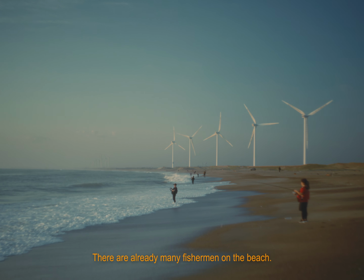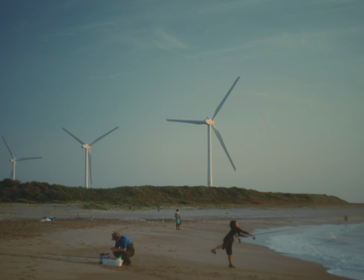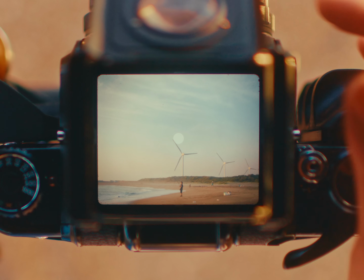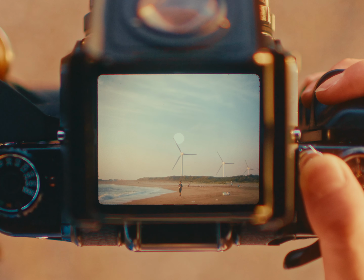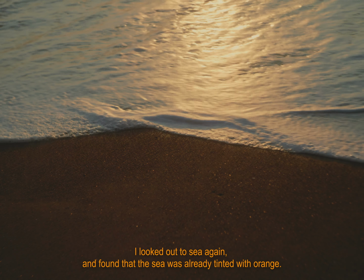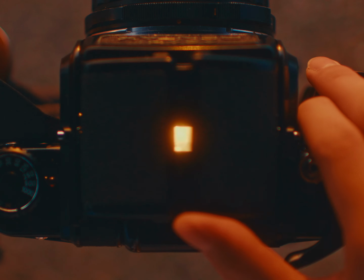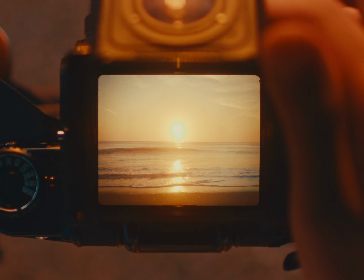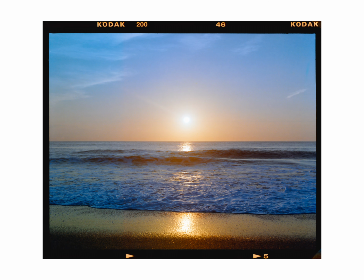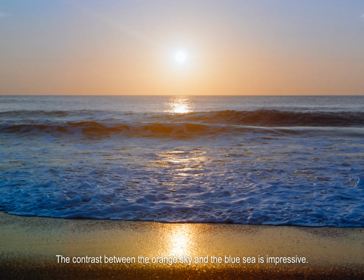There are already many fishermen on the beach. Near the beach, there are many wind turbines. I looked out to the sea again and found that the sea was already tinted with orange. The contrast between the orange sky and the blue sea is impressive.